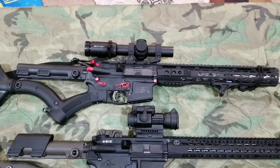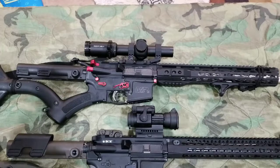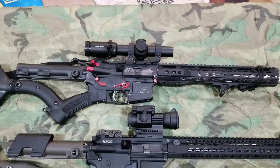One of the factors you're going to have when deciding what optic to run, whether it's magnified or just a red dot, is cost. Cost is a big factor. It's probably the number one factor on what makes people choose one over the other. And I'm gonna tell you right now, to get a decent red dot is gonna be way cheaper than buying a good entry level 1 to 6 or 1 to 4 or any of that.